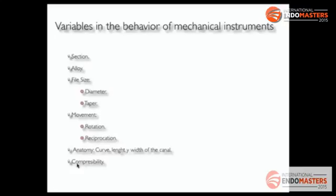The movement is also important because we have the standard choice of shaping in rotation, and the new option since 2 years ago to do reciprocation to shape the root canals.